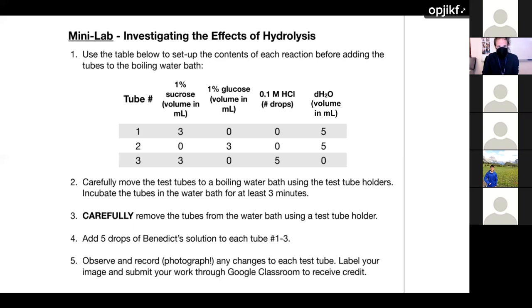When you add a bunch of glucose, yes. Because glucose should react with the Benedict solution. There should be a change in color. And the negative control would be just sucrose? Yep, without the HCl. Right, you got it.